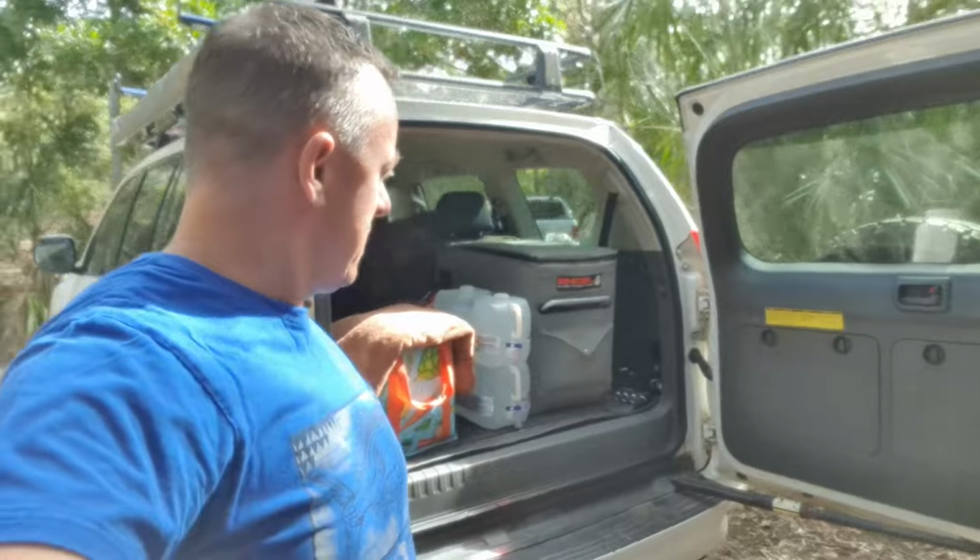Well, I'm going to show you our little setup. We're camping in a swag. So it's four-wheel drive access a lot of around here. So I've got the four-wheel drive. Got me awning just there, a little fridge, and plenty of fresh water. Solar panels on the roof, keeping my battery charged so the car battery doesn't go flat. I've got dual batteries going.